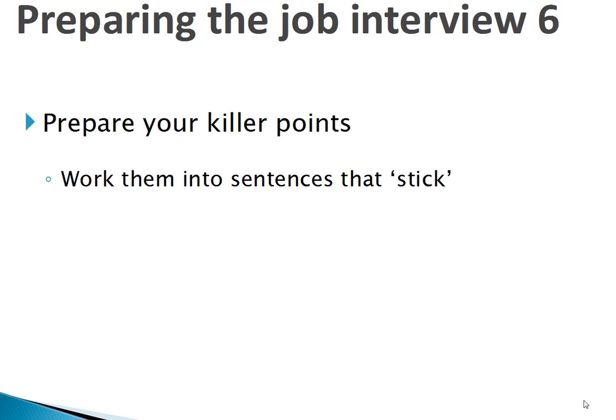After seeing 10 candidates, they will remember you because you were the person saying that sentence that stuck. You were the initiator with drive, wasn't it? Yeah, that was you. I remember you. So that is what we're aiming for.